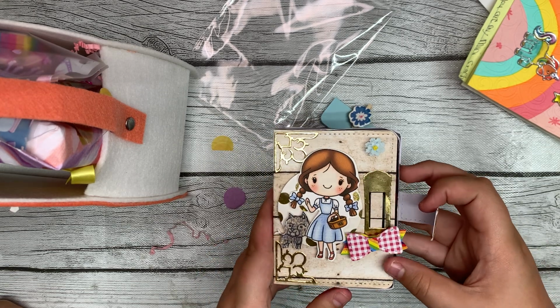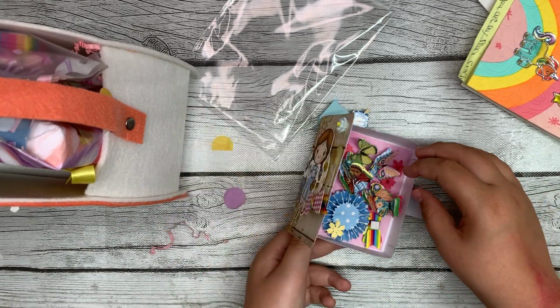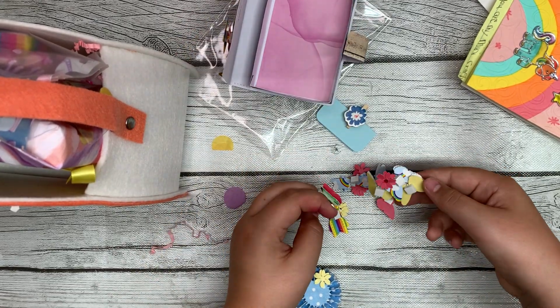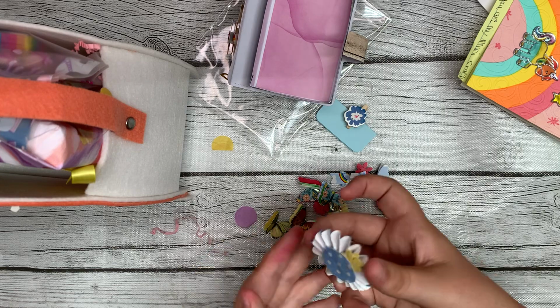There, it's how you open it. I love that stamped image. So cute. The coloring is phenomenal. And she has done a whole bunch of mini butterfly embellishments. Okay, so many.